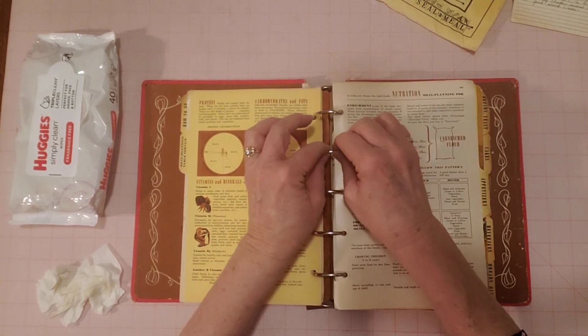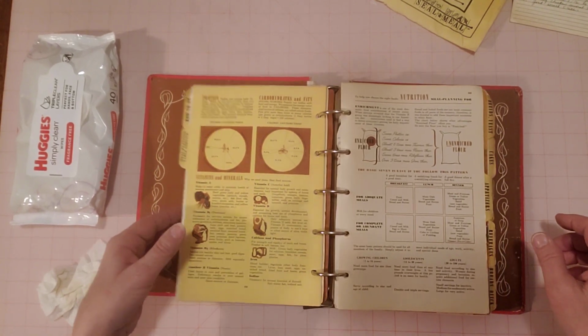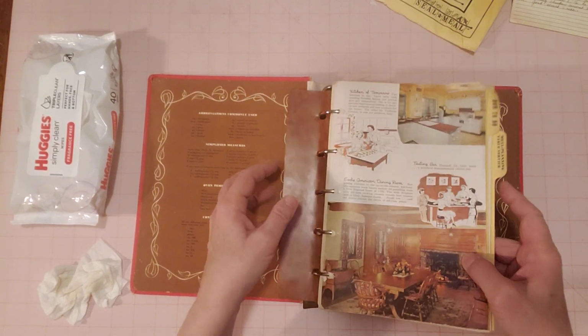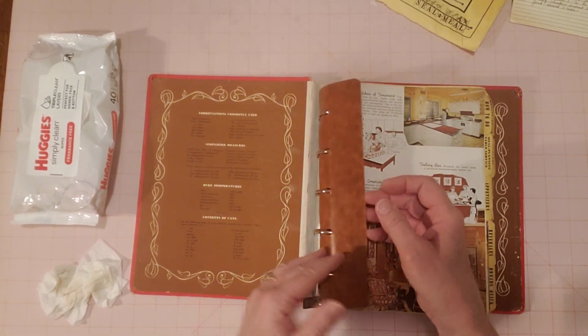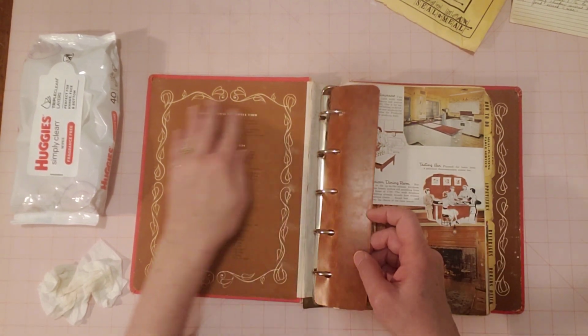Make sure you do that, because that's the way it works. So let's see how the pages are. Of course, I would take all the pages out. It's still got its original little flipper things here, these little things that help you turn the pages. And so this looks nice here.